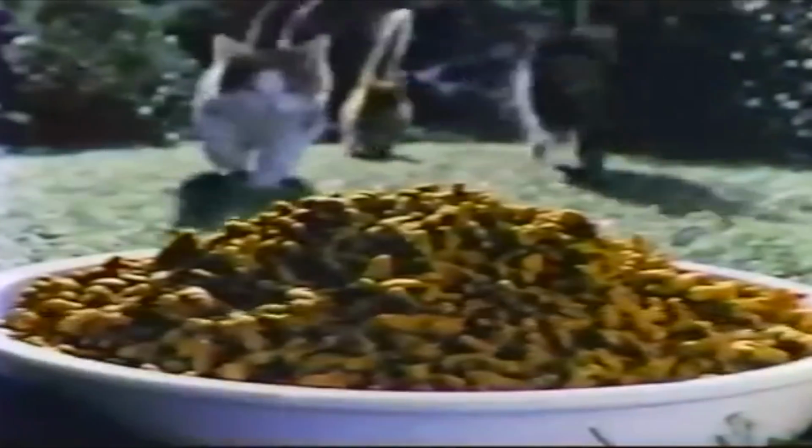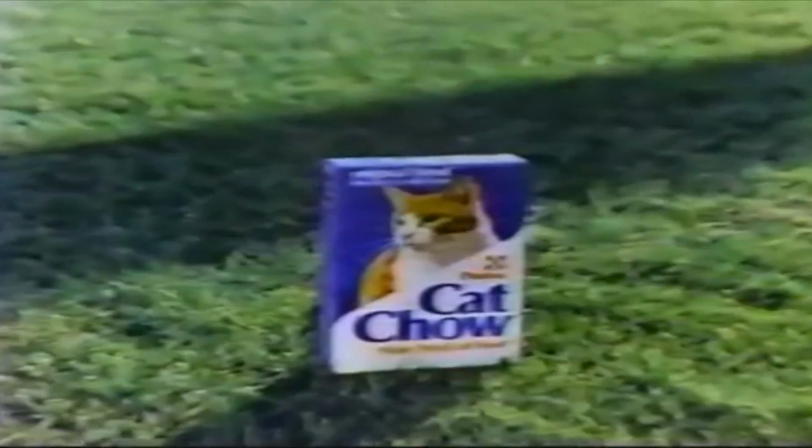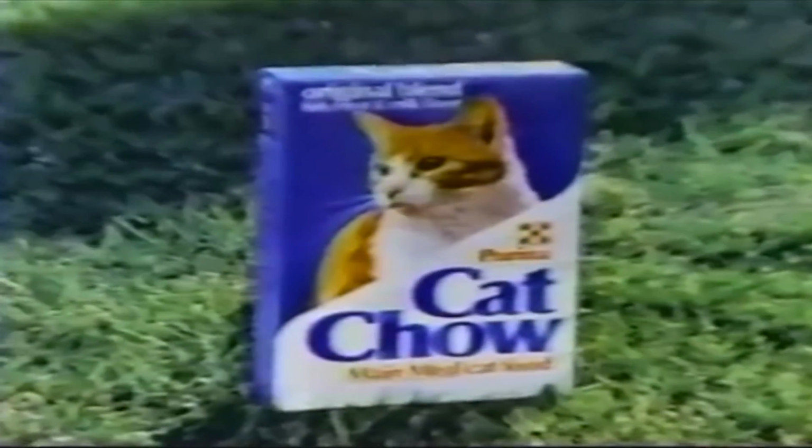Your cat is your friend and he depends on you to take good care of him. Purina Cat Chow. You can depend on Purina Cat Chow.